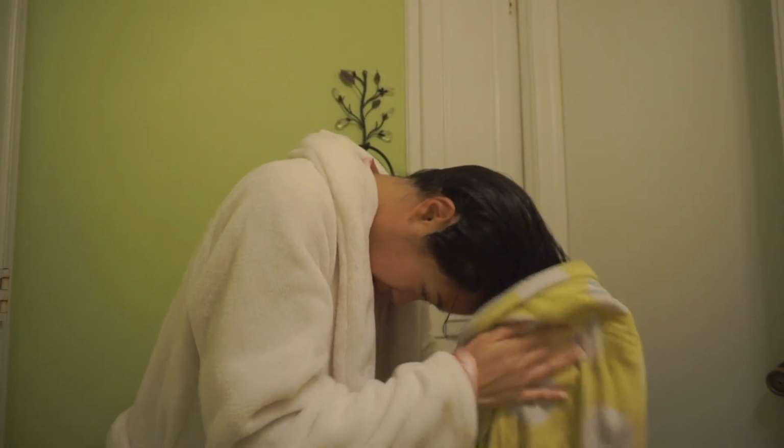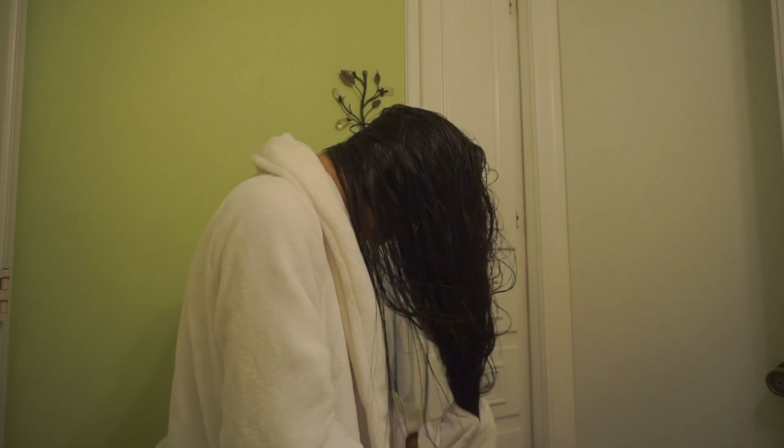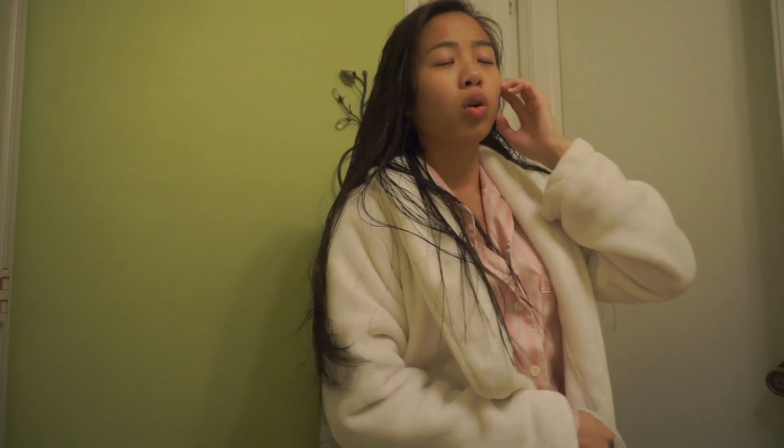Alright, now that that's over with, we're gonna do some face masks. That is so loud. I'm going to actually take this out of my hair now and just kind of do this with it. Alright, some more. Probably gonna get real hot in this robe soon.